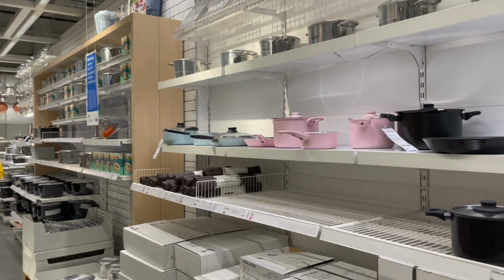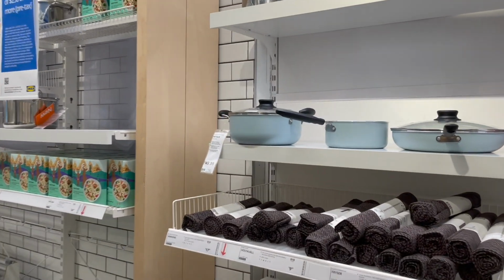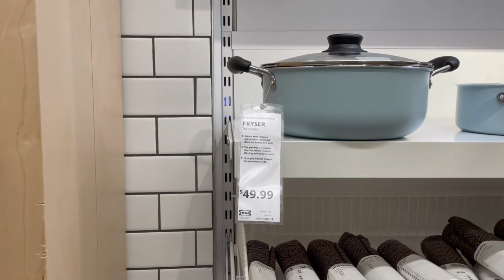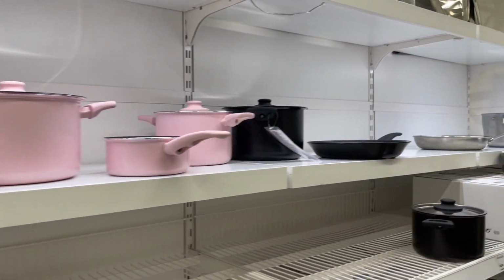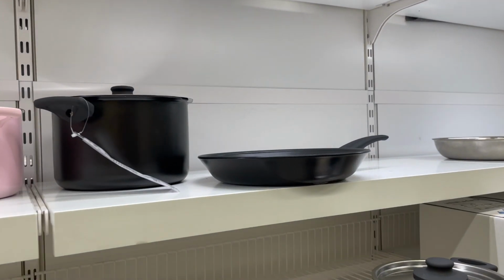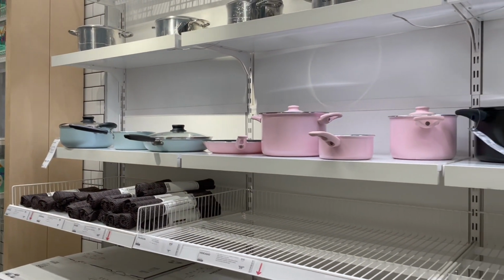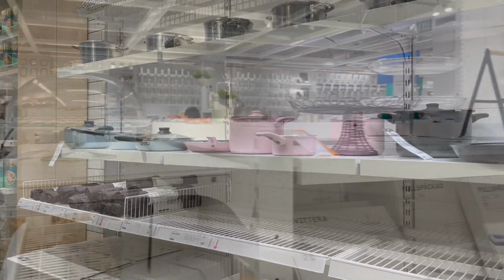IKEA has fun color pots and pans. They've really brought spring to life. So they have this baby blue, and they have the pink, and they have the black, which of course is the one that I like, but it's really fun. It's really awesome. If you have an all white kitchen, any of these would be a nice pop of color.